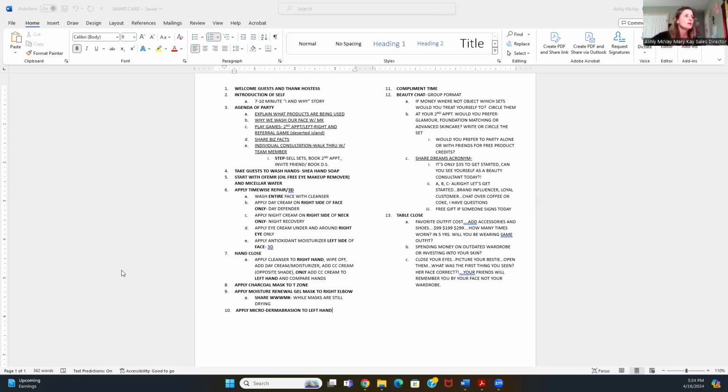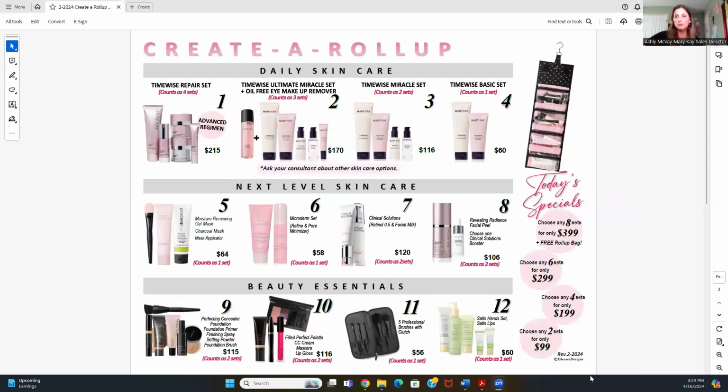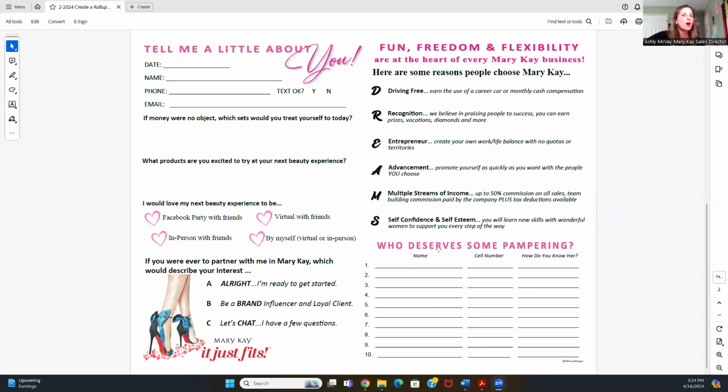Okay, I'm going to swap screens here for you just a minute, but we're going to move into the beauty chat. And this is the back of the roll-up. Create a roll-up sheet. This is probably the most important. We are doing this in a group format, but the way that looks is, okay, here we are. Here's the roll-up sheet that I've been showing you on the beauty chat. This is where you're going to say, okay, ladies, everybody flip over their card.